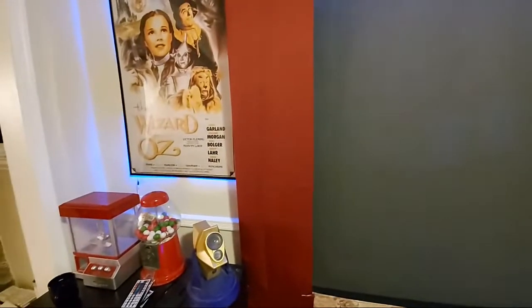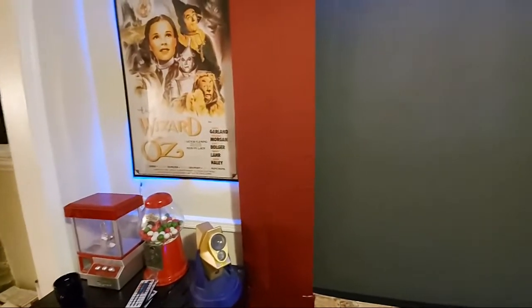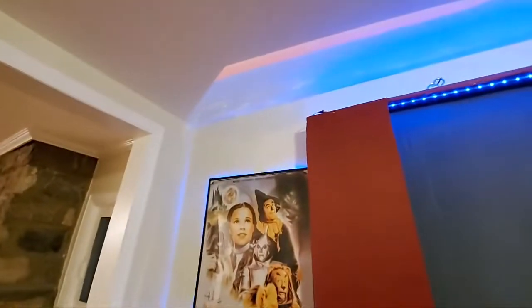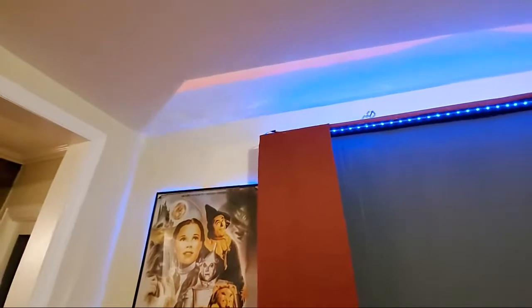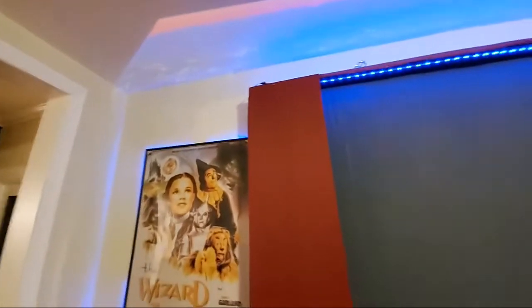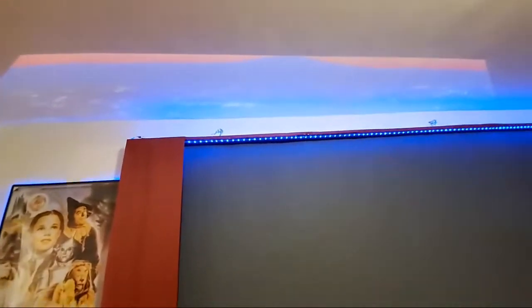Now, when the bulbs go dim on a projector and they're about to die, they'll pull up a really dim image. It's definitely not going to show up on a black screen. I'm going to move some of this over. Look at it on the white wall. It should be showing up much better than that. Let me bring it back some. That is really dim.